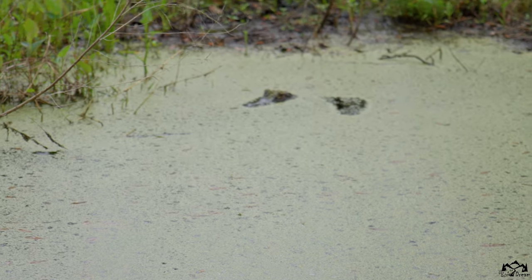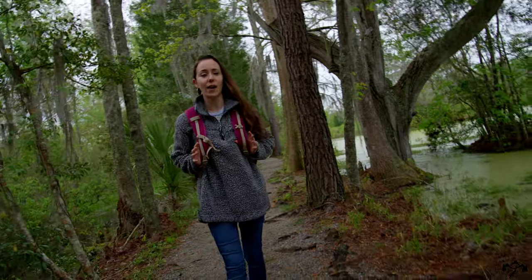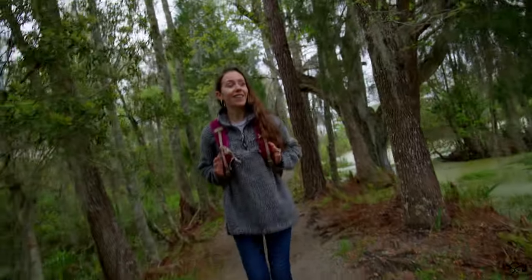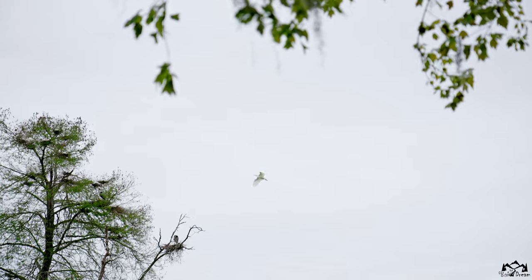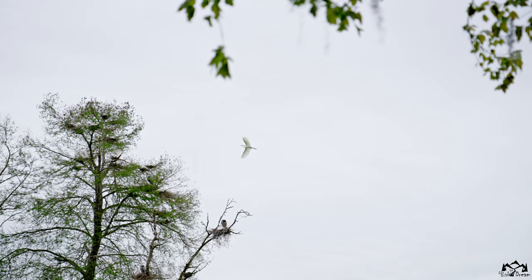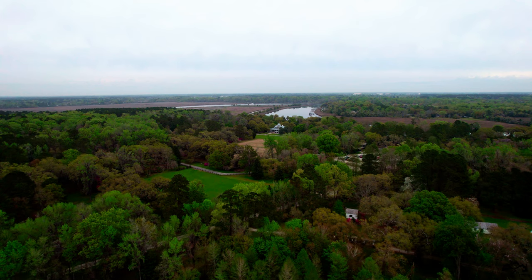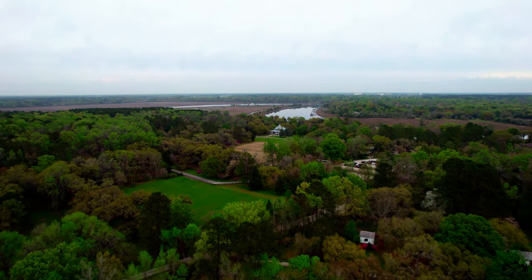The amount of biodiversity and flowers and plant life and the alligators and the great blue heron and the great egrets, it's phenomenal. And if you're in Charleston, you have to come here. Indeed, you do. Absolutely worth it.